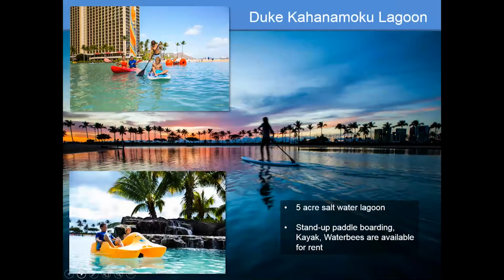Then go on to Kahanamoku. This is a famous name for us. He's an icon for us in Hawaii. He was an Olympian swimmer in the early 1900s. Duke grew up in this area way before the property was developed. So when the lagoon was built, it's a man-made lagoon, obviously, we named it after him. And what's really nice about this lagoon is you can swim in a protected environment. So it's really nice for first timers who are learning how to do stand-up paddle boarding.